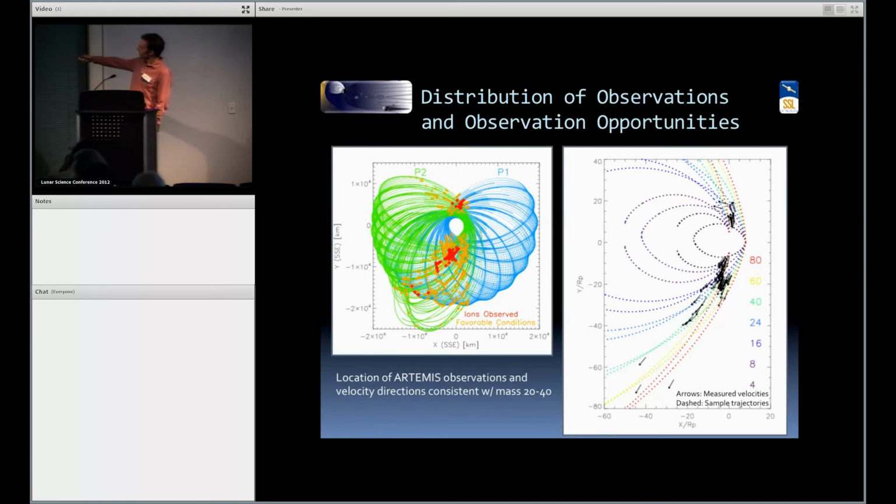Here it is in another view where I've actually shown the velocity vectors of the ions corresponding to this, and I've put a couple of sample ion trajectories starting with various origins to guide your eye and give you an idea of what these plumes match up to. There's a pretty good spread in these velocity vectors, but in general, the distribution is clearly not corresponding to something low mass like helium or carbon. It's really more corresponding to something in this mass 20 to 40 range.